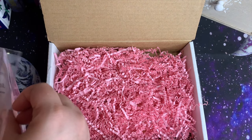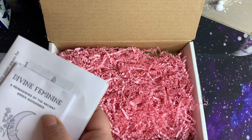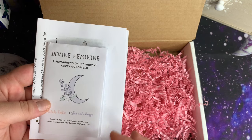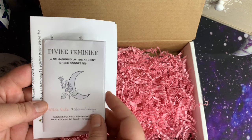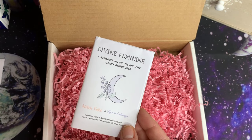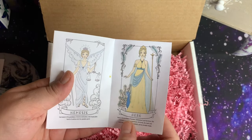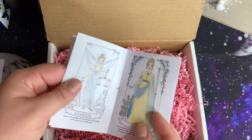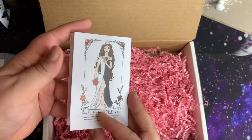So for this month, it is called Divine Feminine, which I think is so cool. If you follow her on her Instagram, she actually has collabed with a candle maker to create candles, and she did the artwork for them all about Greek goddesses. So that's what this month's Whimsy box is about. So we've got here a cute little art zine. And this is the artwork that has gone into the candles and everything. So we've got Artemis and Athena, Nemesis and Hera, Aphrodite and Hecate and Persephone.